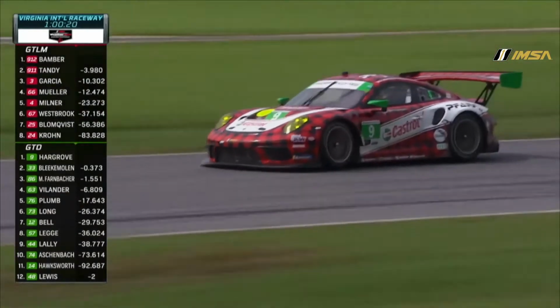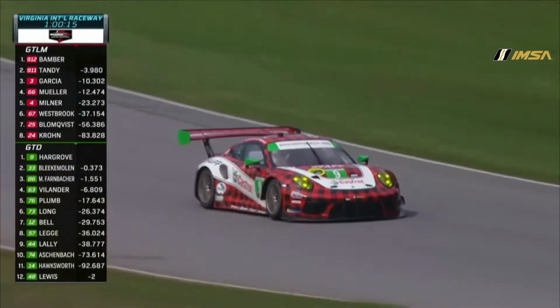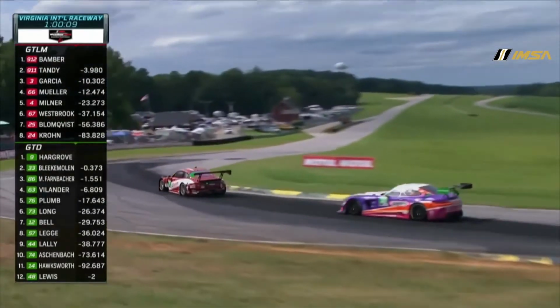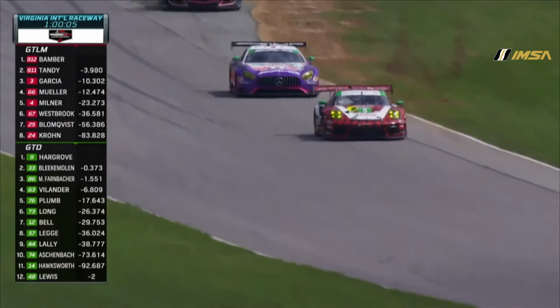We check in. Now it should be Scott Hargrove behind the wheel of that number 9 Pfaff Motorsports Porsche, leading the way here in GT Daytona, trying to stay out ahead of Jeroen Bleekemolen. Right behind him, Bleekemolen's right there in that number 33 Mercedes, running in 2nd place.